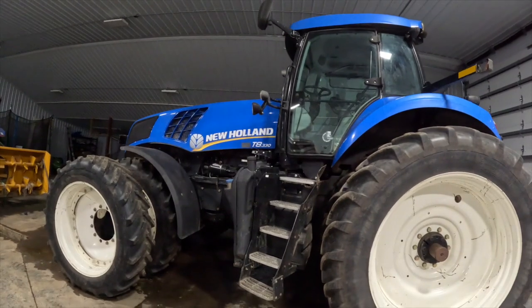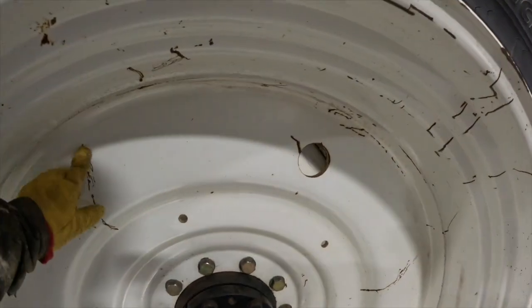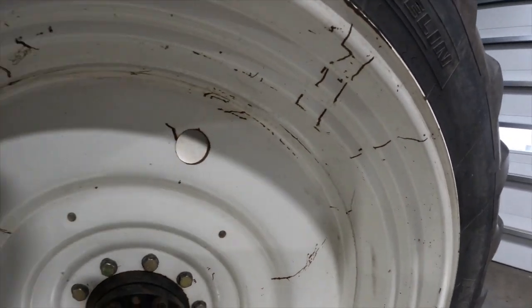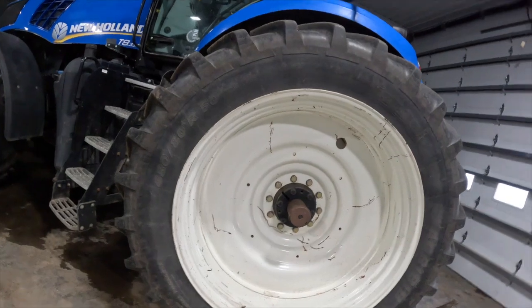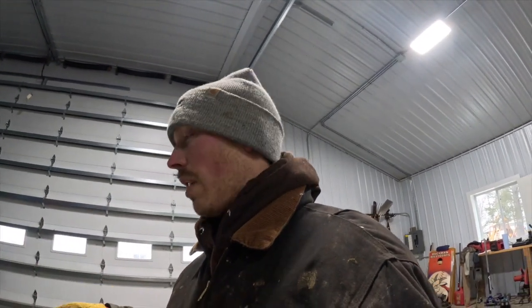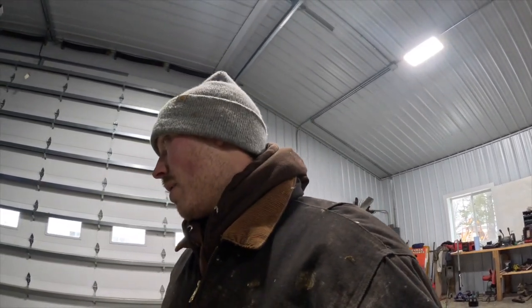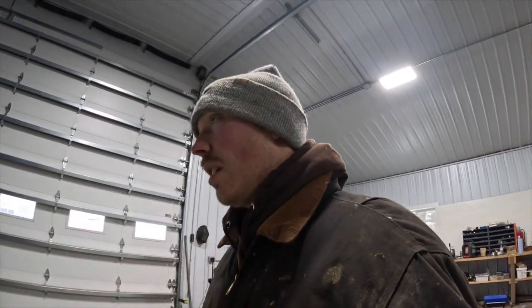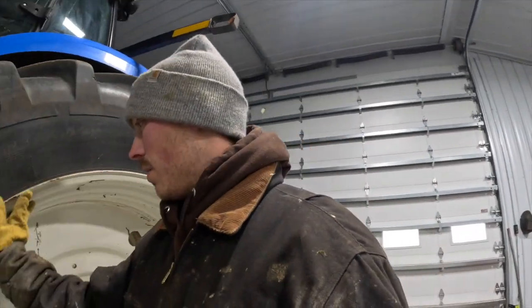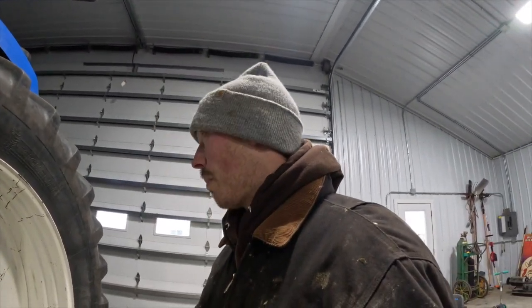So one other winter project I kind of wanted to do is our T8 330, our biggest New Holland. I want to paint these rims up like I did that other tractor last winter. There's so many scuff marks on here from when we used to take the duals on and off. Since we got the new chopper, this used to be our chopping tractor, so we took the duals off for chopping. Now it's basically a tillage tool and it sits on the bagger, so we don't take the duals off anymore. I think we're gonna paint these rims up like that other tractor, because that turned out really nice and it's really holding up.